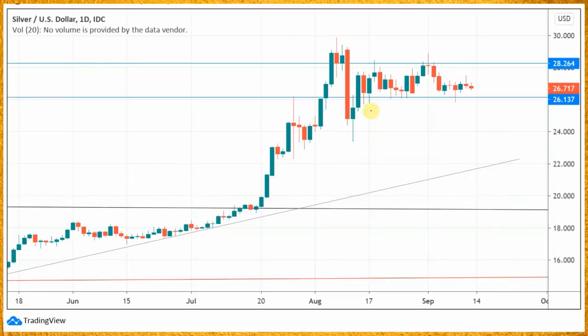And again, the same with silver. Silver's actually going to and fro within this trading range here between around $26 and $28. And again, not much to say really. We just have to wait for a breakout in either direction.